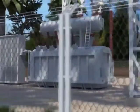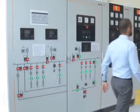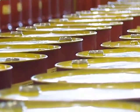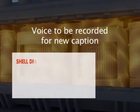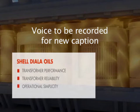delivered anywhere they operate. Whatever challenges lie ahead for the power companies and the OEMs, Shell will continue to work closely with them in the future to deliver oils that offer excellent transformer performance, reliability, and operational simplicity. The utilisation and usage of gas-to-liquid based oils is an absolute strategic game changer, and I think 10 to 20 years from now we'll be looking back and wondering how did we manage without such sophisticated base oils.